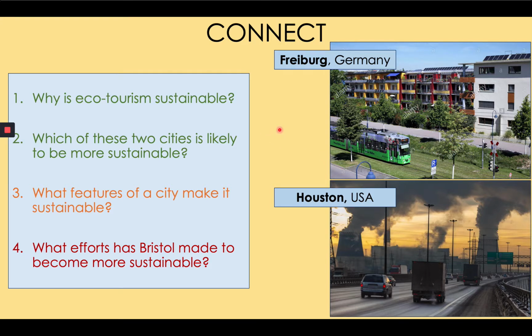3. What features of a city make it sustainable? Well, if we consider the example of ecotourism, and we remember that sustainability is all about making people want to protect the environment and making people perform activities that allow their children and grandchildren to live just as well as they do, then you have to think that the features of a city that make it sustainable are things that don't damage the environment, things that provide all people with an income, things that prevent crime and urban dereliction. And if a city has these features, then it is likely to be sustainable.